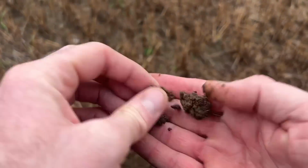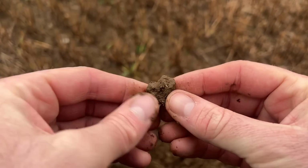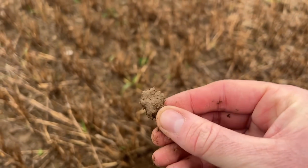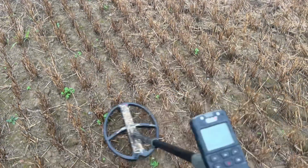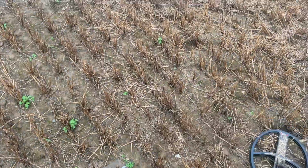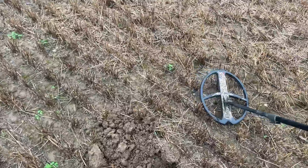It's in my hand. There it is. It's a thing. Yes, it's just a random piece of junk. Oh well, hole number 1. 1 minute later, we've got a screamer. 89. Maybe too good to be a coin, but you never know. We're out. Pretty shallow.